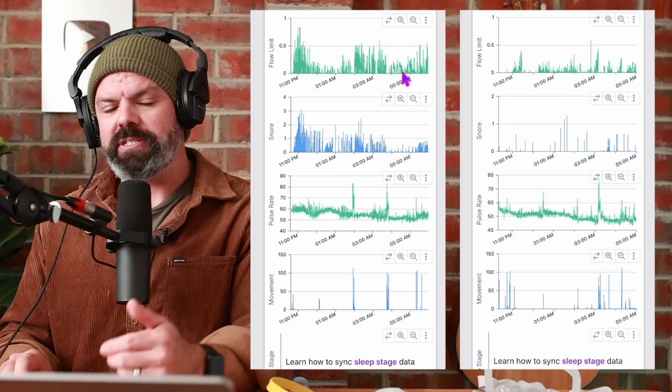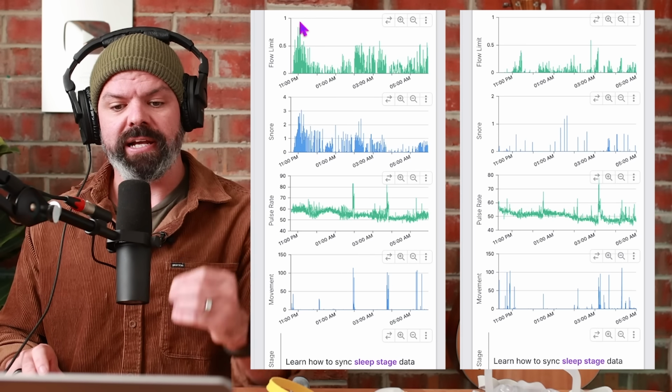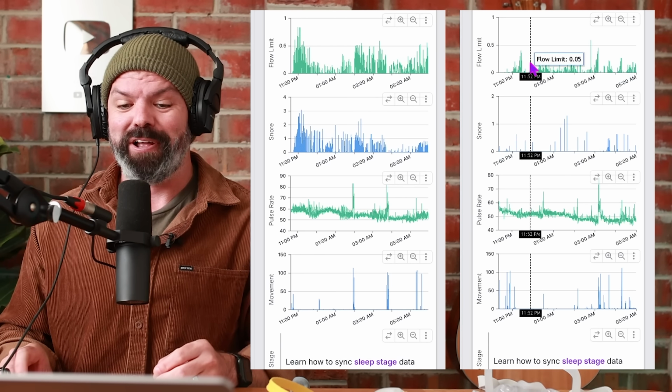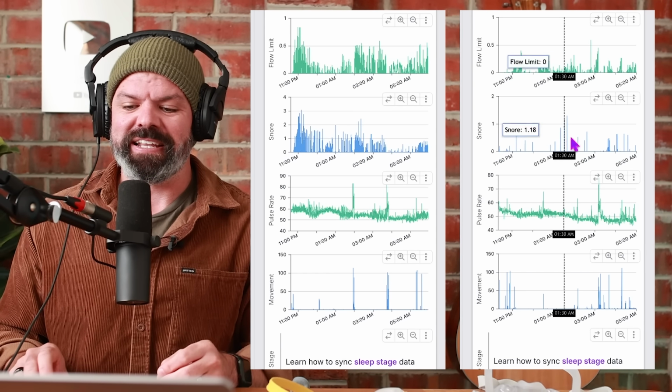Airflow limitation is upper airway resistance. The closer these green bars get to 1, the more resistance there is during inhalation. A lot of airflow resistance, a lot less airflow resistance. Look at all the snore. So much snoring going on. No snoring, hardly any snoring.